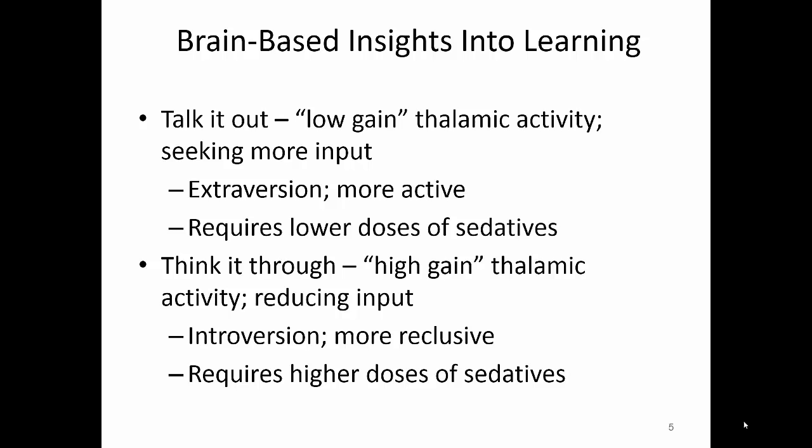But as you can see, more of this is involved than just behavior. The response to sedatives is also different, with the low-gain students requiring a lower dose of sedatives because there's less input to block for sedation. Thus, even the physiology that we don't see is consistent with the behavior that we do see.